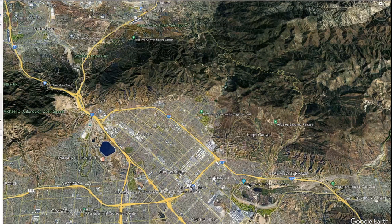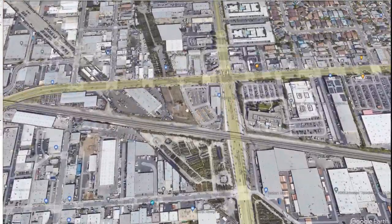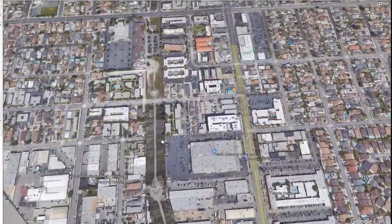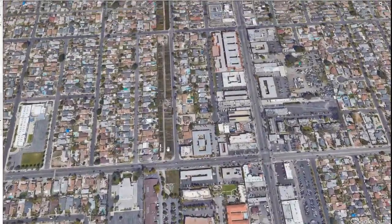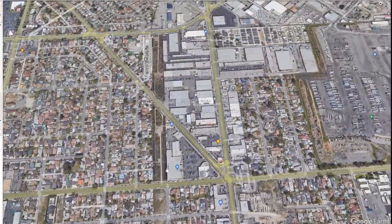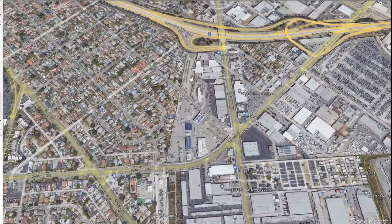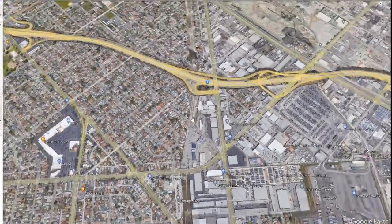Now we will fly down to where it diverges and see where that leads. You can see that it continues from there to another dried up body of water, reservoir, pumping station, whatever you want to call it.